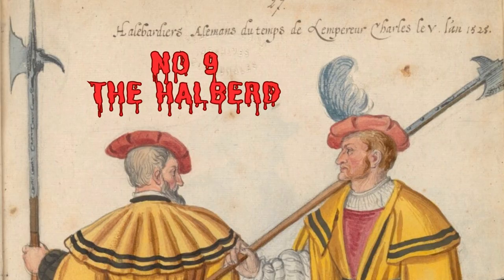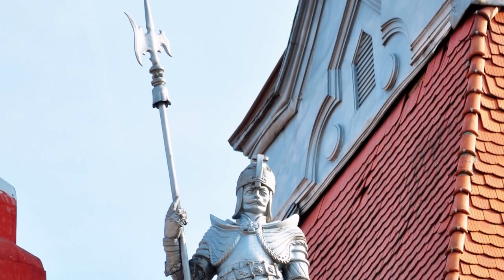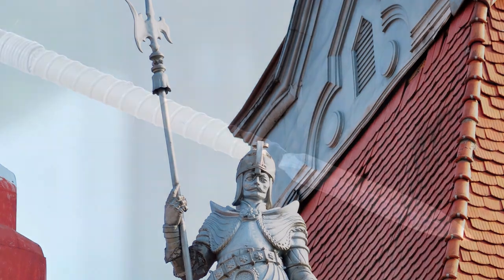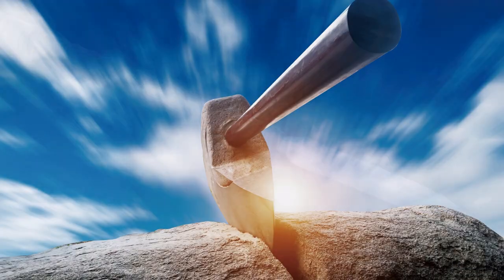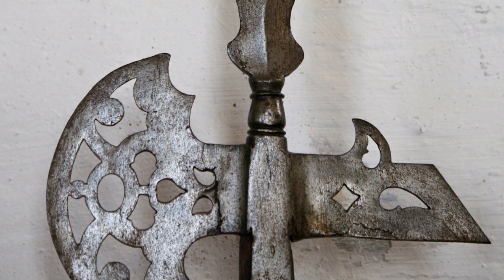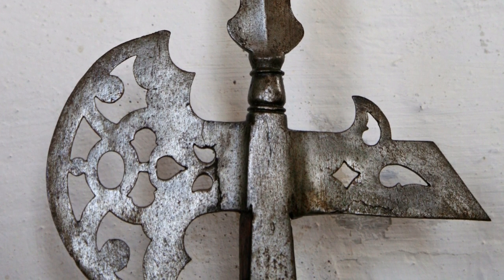At number 9, it's the halberd. The halberd was a medieval weapon that emerged primarily in the 14th century and was widely used until the 16th century. It was a versatile weapon that combined the features of a spear, an axe, and a hook. The halberd was typically about 6 feet long, with a long wooden shaft topped with a metal head that had a spear point, an axe blade, and a hook.